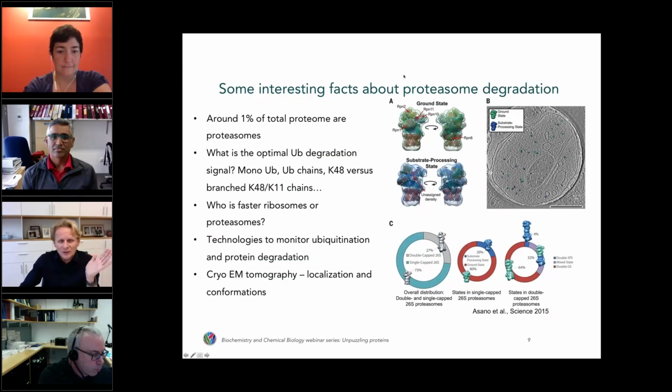So here are a few interesting facts which I believe will attract some of the attention of the audience and lead to questions. We talk a lot about numbers and we heard quite a lot from Wade. It is estimated that around 1% of the total proteome is proteasomes. And this accounts for approximately 1 million proteasome units per HeLa cell. And then you can really monitor them by this beautiful method of cryo-EM tomography. You can see where they are localized in a cell, on the nuclear envelope, organelle, cytosol, and so on.